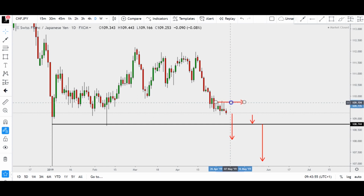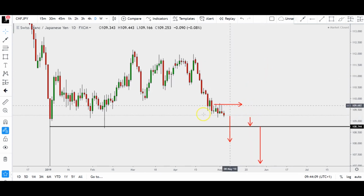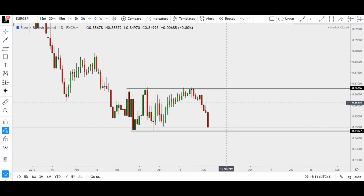If price starts to break above this level next week and starts to create new structural highs, higher lows, then potential buys will be on the radar, but I don't think that will happen until later on in the week back to the upside. So for now, I'm still sell bias on Swiss franc yen, and this is what I'll be looking for. The next pair we'll look at is Euro Pound.